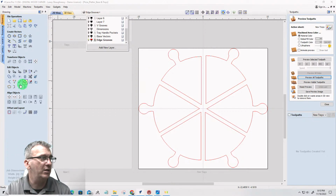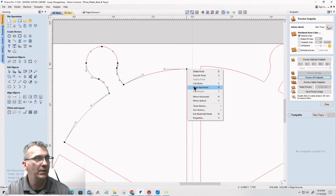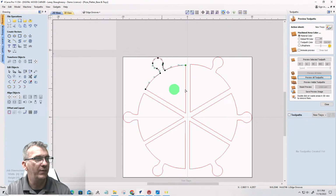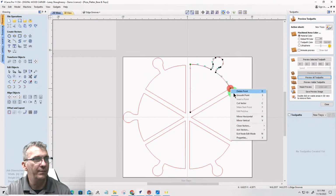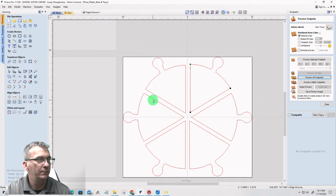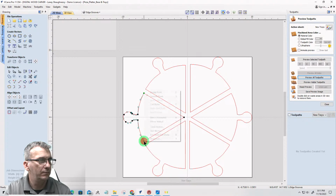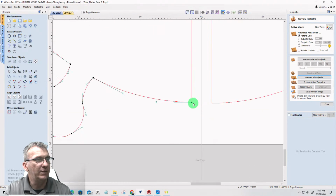Because I'm going to go into node editing, and in node editing, I'm going to just cut the vector on the 2 ends. Cut that vector there and there. Cut it here and here. All the way around, just on the 2 sides. Cut the vector.